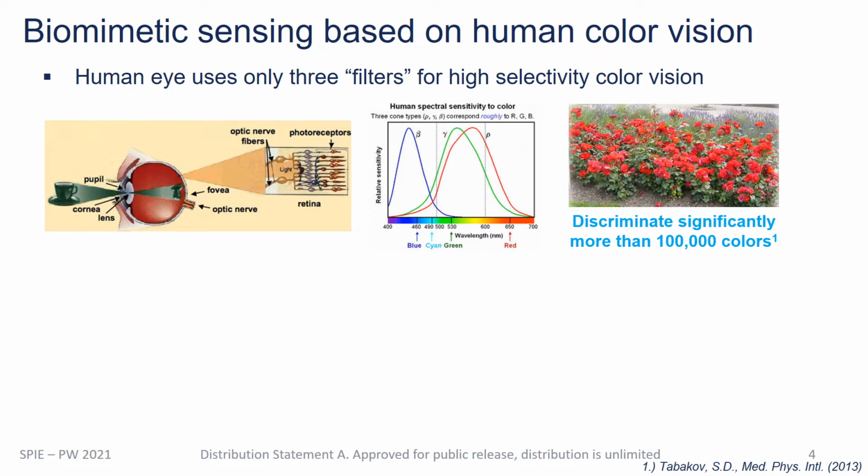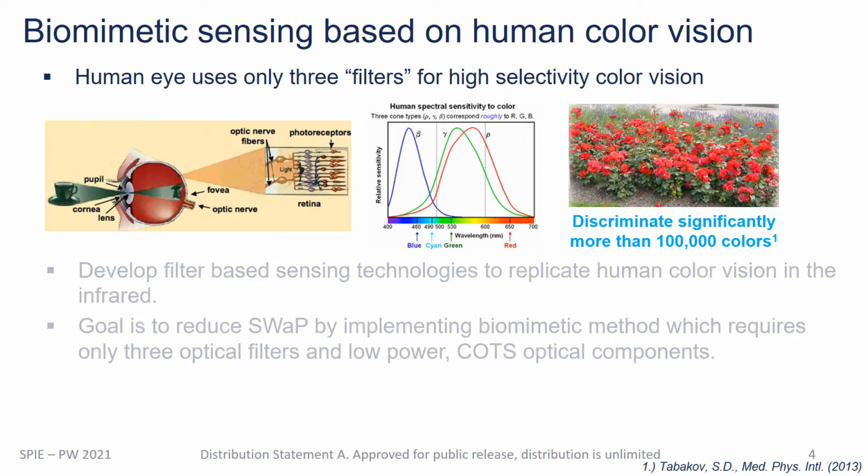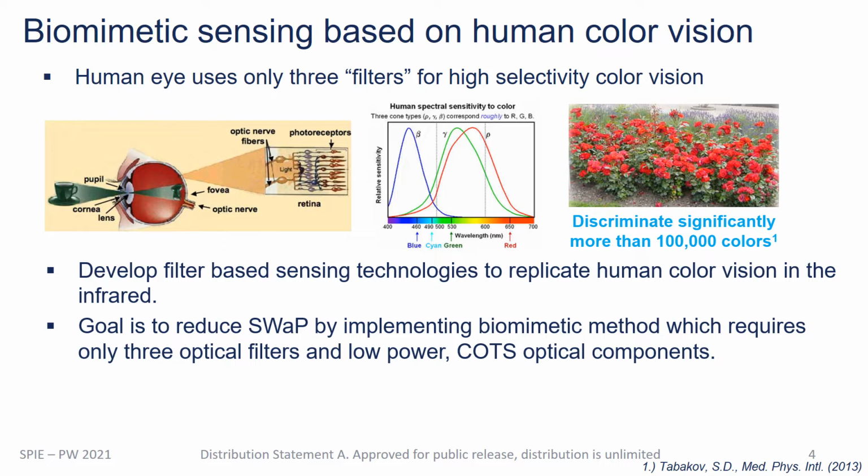And depending on the interaction between the cone receptors and reflected or transmitted light, we can actually discriminate a huge number of colors. Some sources say over 100,000, some say actually over 1 million different colors. So what we've been doing is developing filter-based sensing methods to replicate human color vision, but now in the infrared. And our real goal is to reduce what we call the SWAP or the SWAP-C, so the size, weight, power, and cost, by implementing this biomimetic method.